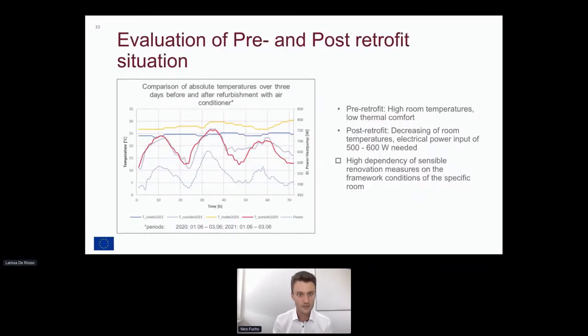After the retrofit, we could decrease the temperatures, the blue line, to under 24, 25 degrees, but therefore we needed a high electrical power input, here on the second x-axis in the blue dotted line, of over 500 watt electric power over the whole day. So our project shows that there's a high dependency of sensible renovation measures on the framework conditions of the specific room, what has to be kept in mind in future works.